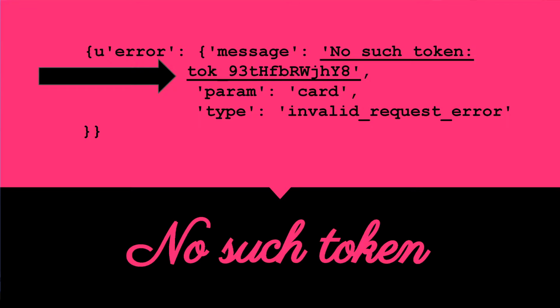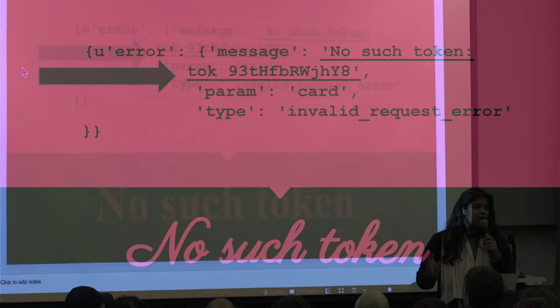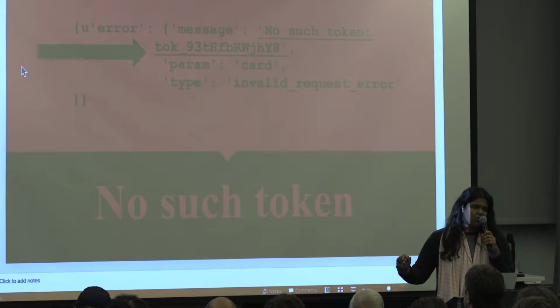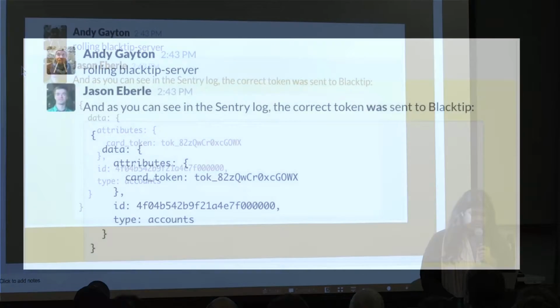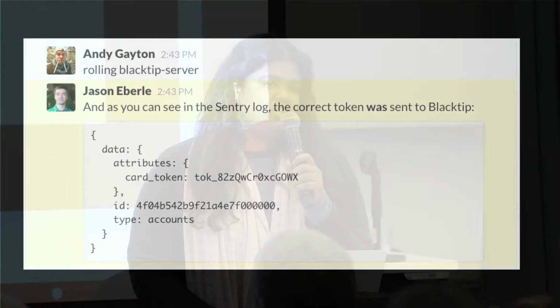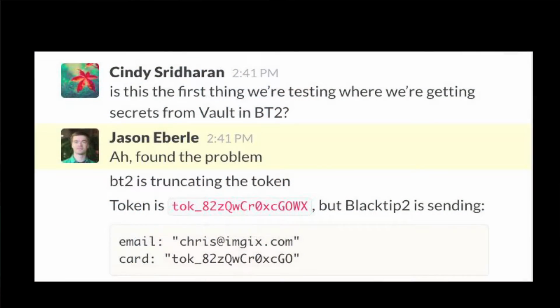Except I was kind of seeing this bug where I was getting a message back from the Stripe server saying that the token did not exist. So a front-end application was sending a token to me, and when I was trying to verify the token with Stripe, I was getting this error back. So the good thing is that we have Sentry, and you can actually look at logs. And so the front-end engineer was telling me that he was actually sending me the correct token to the API server, and the API server was getting the right token, so why was Stripe sending me this error?